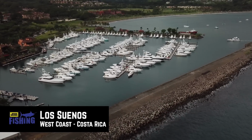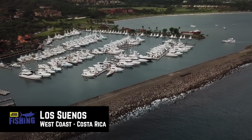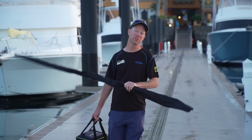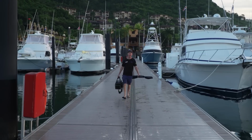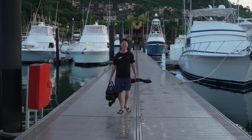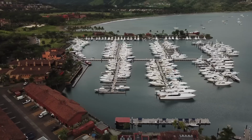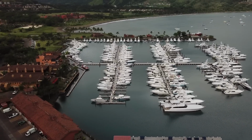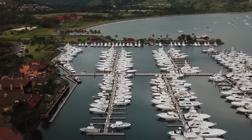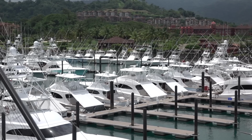Well, what I've seen so far in Costa Rica is a lot of contrasts, from the mountains and jungle down to the sea, from the fishing available on the east coast to the west coast, and then the types of fishing vessels. I mean, look at this place. There's hundreds of millions of dollars worth of boats here. It's Los Sueños, which means the dream. This place honestly is like a dream. I have not seen such kitted out elite sport fishing boats in one place before.